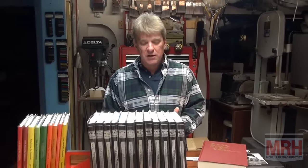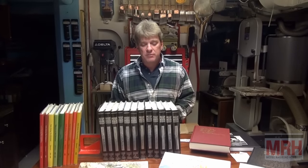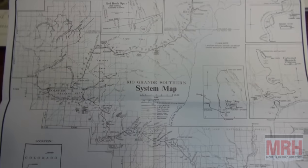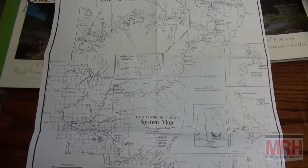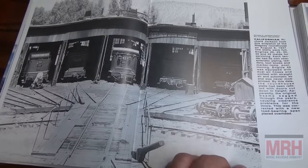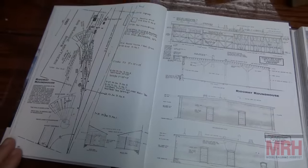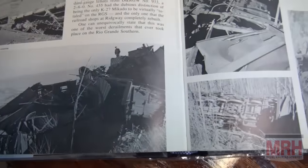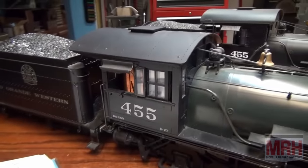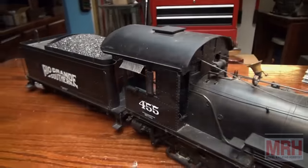First, the RGS story. This 12-volume set of books is priceless. They're available on eBay. I think a set will set you back about $1,000 by the time you get all 12 volumes. But what's in here is every mile of the Rio Grande Southern Railroad. All 160-some miles of this railroad are covered in these books, mile by mile. You can look at drawings of trestles. We used the drawings of the turntables to build the turntable on the layout. It covers locomotive 455 and its great accident, and the rebuilding of that locomotive with this new steel cab. All of that information is in the Rio Grande Southern Stories 12 volumes.